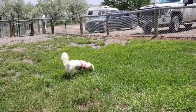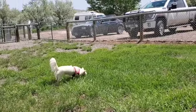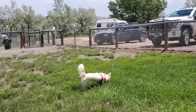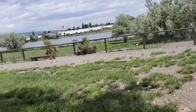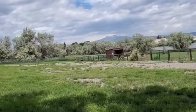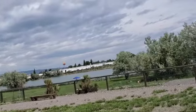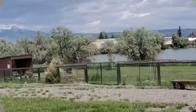To the park so she could run. And of course, what does she do? She has to sniff all the smells. So hopefully she'll run a little bit, because we were in the city yesterday and we're in the city today. This is a dog park at Beck Lake in Cody, Wyoming.